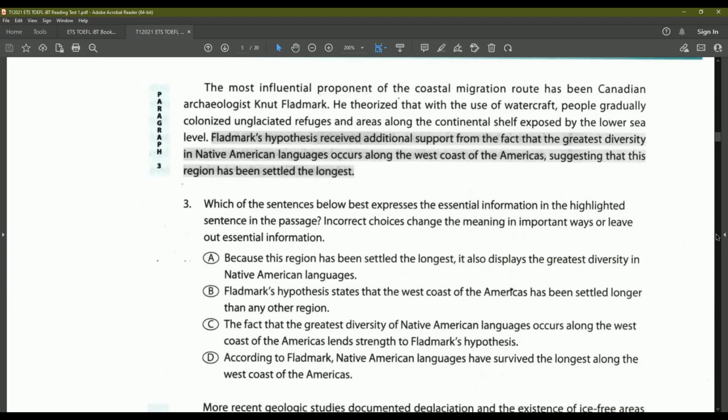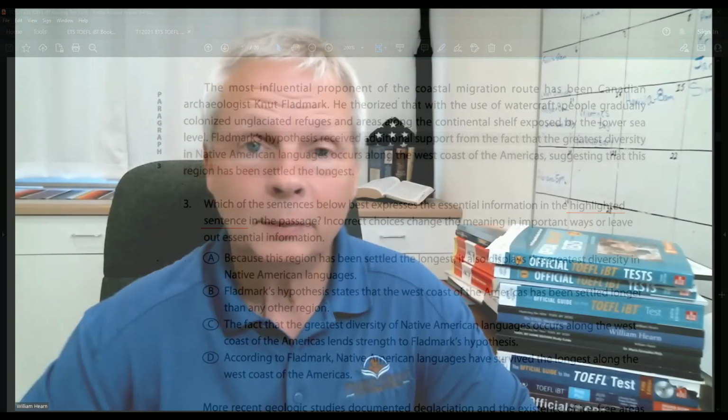This is the infamous highlighted sentence question. Why do I call it a highlighted sentence question? Obviously, there's a highlighted sentence in the passage, but also it says highlighted sentence in the question. By the way, this question is always worded the exact same way. It's not a question at all. It's a direction. Okay? It's telling you how to eliminate wrong choices.